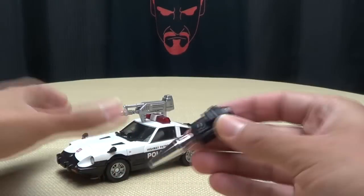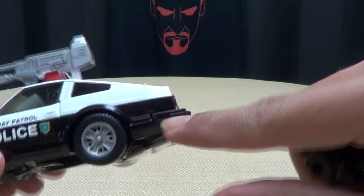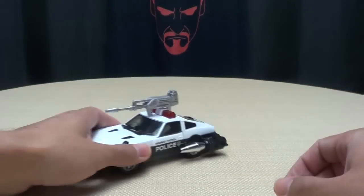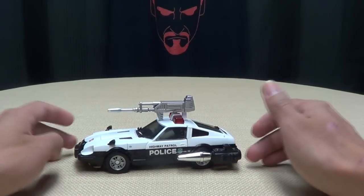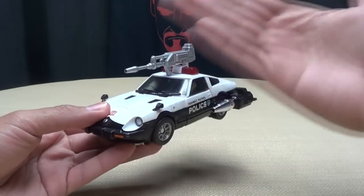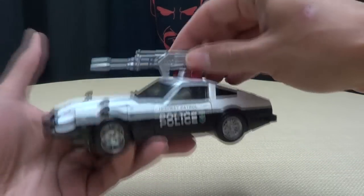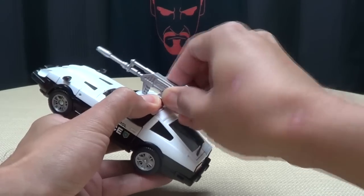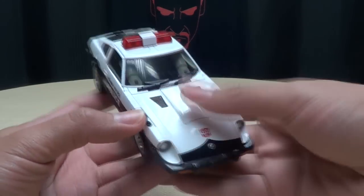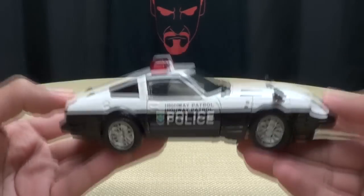And if you have the missile launcher, if you'll see here, there are tabs on either side, and there are also slots on either side right here on the rear bumper. You can plug that in, and he's even more armed up and more ridiculous looking, but hey, why not? Dare I say why not? So we'll just take those off. Come on! There we go. But yeah, very nicely done. Really love the way this came out. Just looks great.